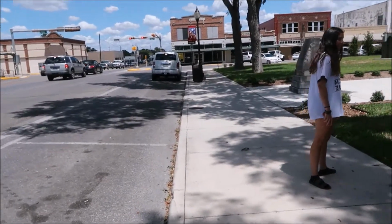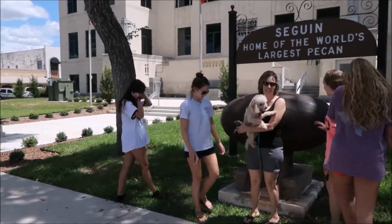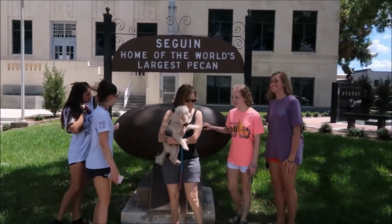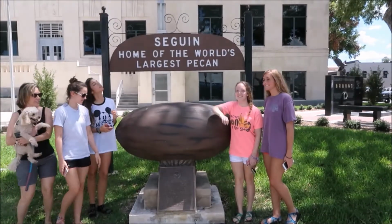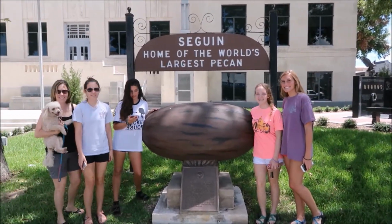So guys, we made it to Seguin, Texas. Seguin is the home of the world's biggest pecan. So we're gonna have our Kodak moment over there. So just meet us up by the big pecan. All right, we all smiling.